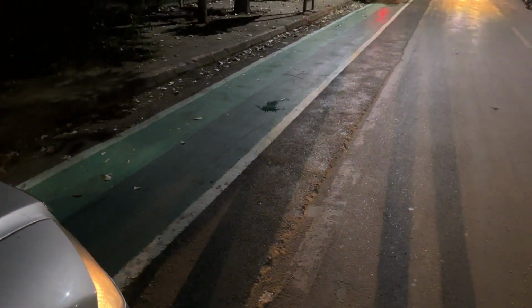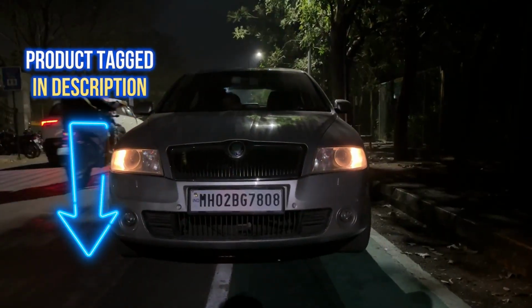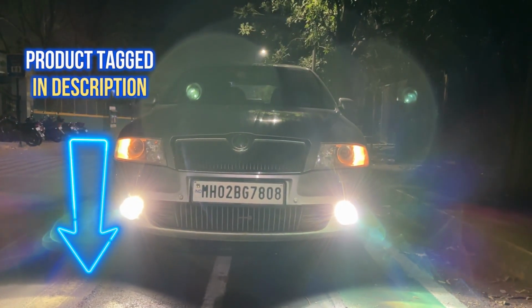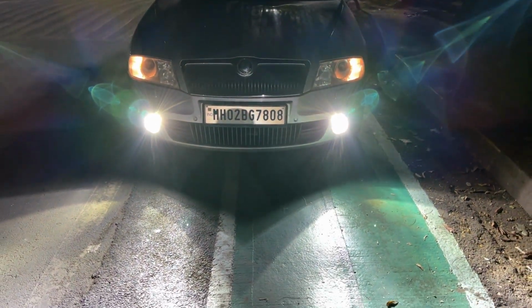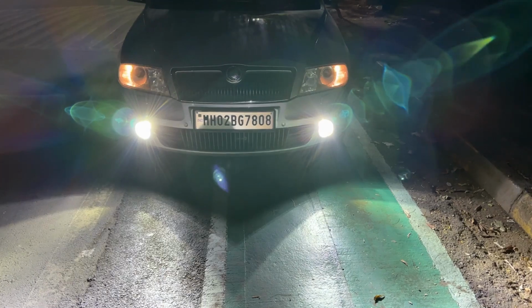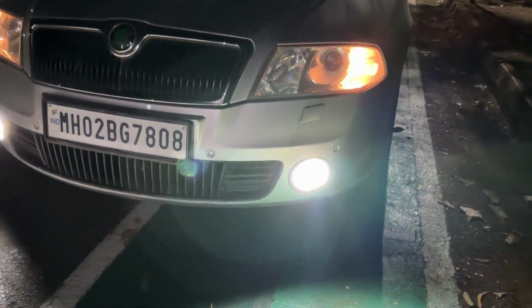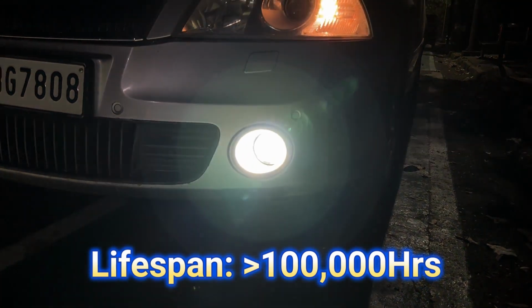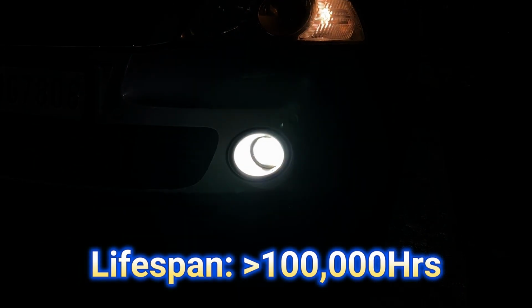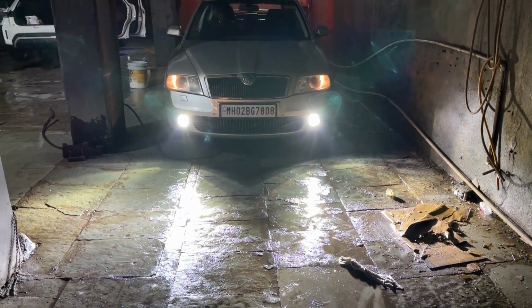As you can see, the throw is really nice. It's really sharp and the spread is also really good in spite of being installed in such a small fog lamp housing. You can also install them in the main headlight if your holder size is H8, H9 or H11. Else, other holder size LEDs are also available for fog lamps and headlights. And these N67 Pro LEDs have a lifespan of 1 lakh hours, so they will last for a long time. So if you are looking to upgrade your stock halogens, then these should be your first choice.